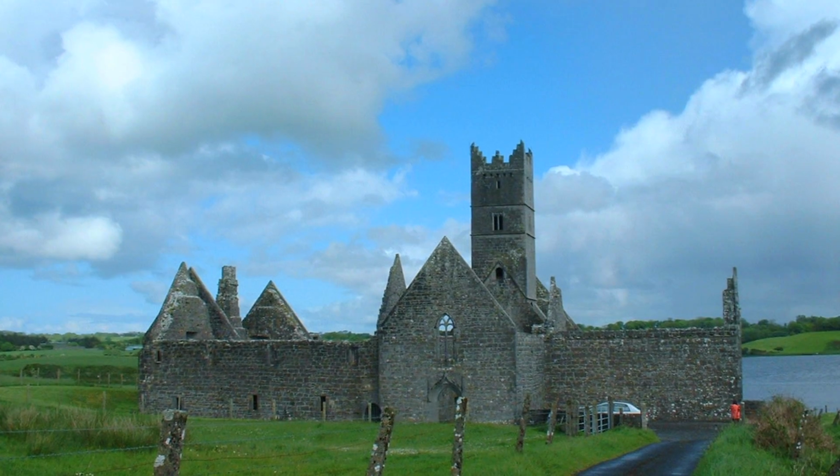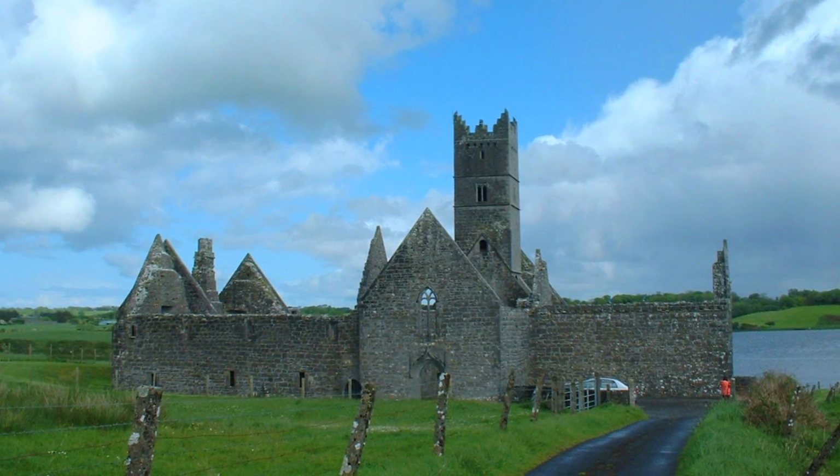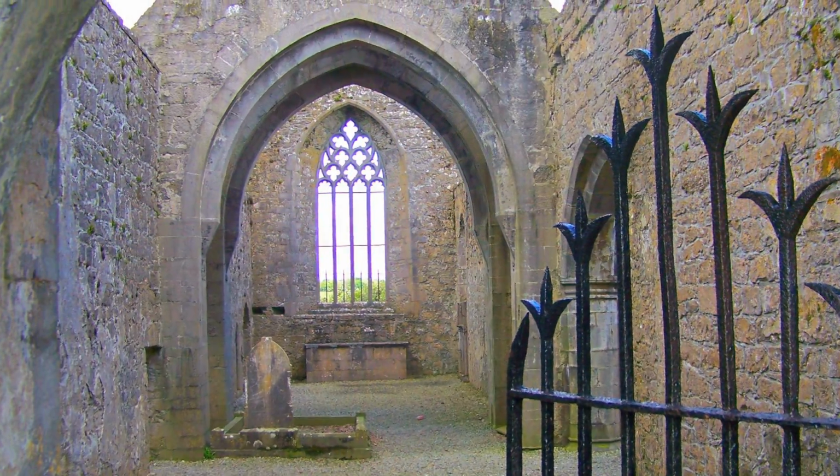Beautiful and haunting, the ruins of Rosserk Abbey stand alone on the banks of the River Moy near Killala in County Mayo, Ireland. Built in the early 1400s, the abbey was home to about 30 men and women of the Third Order Franciscans. This is one of the best preserved Irish Franciscan abbeys.